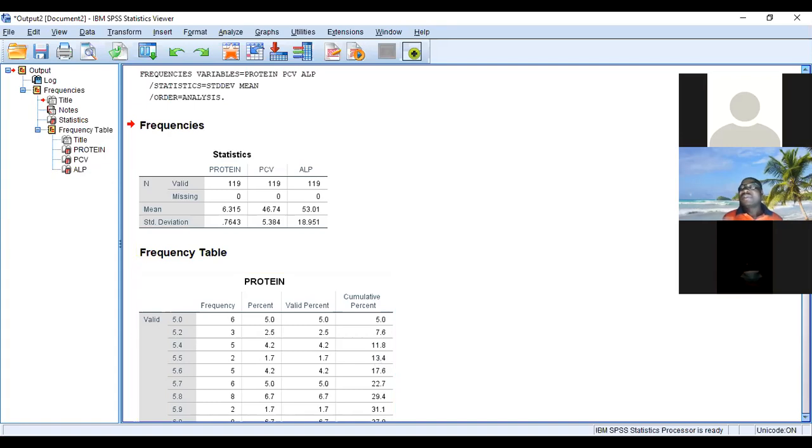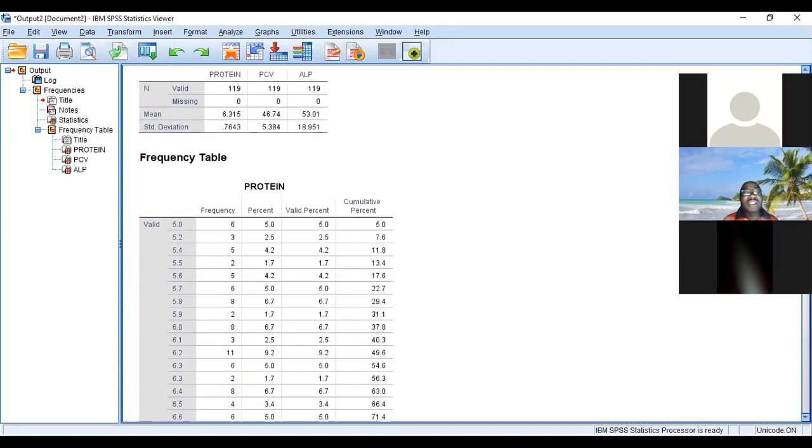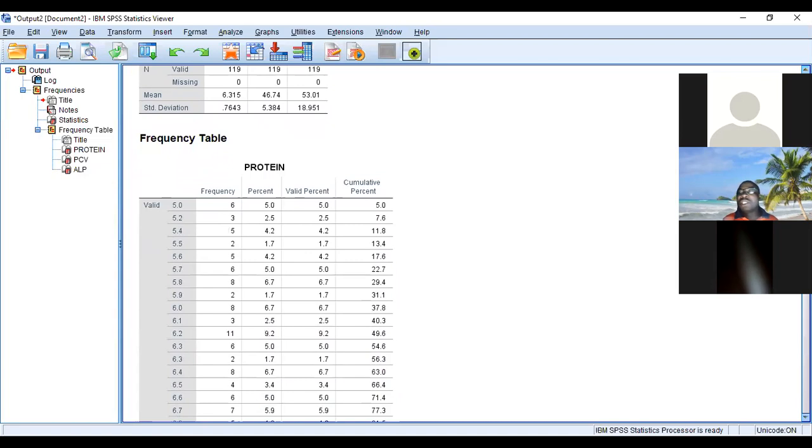Now, how do you do that? That is the method for normal distribution. Then for the non-parametric method, you run the frequency. Can you see from beginning to end? It shows you cumulative frequency. Can you see now? Cumulative means it will be adding it.